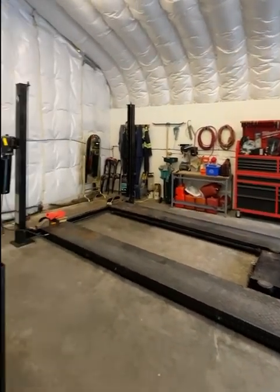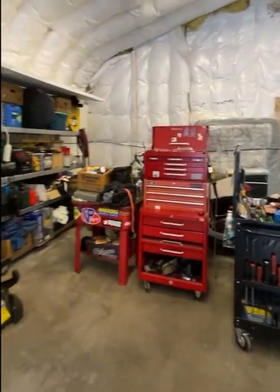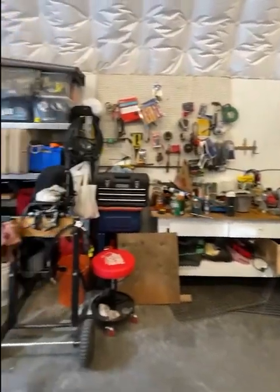So there's a plethora of power, there's a plethora of tools and so forth that are available that you could put all your goodies inside. So this is the large shed. Beside the shed is a SeaCan.